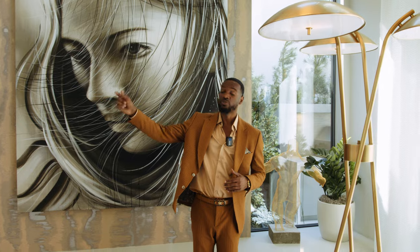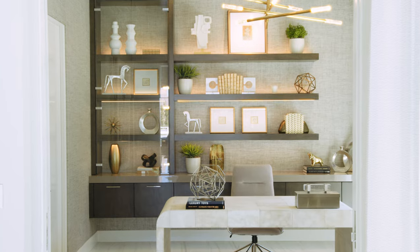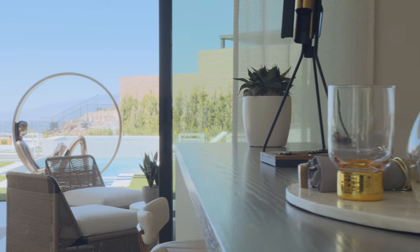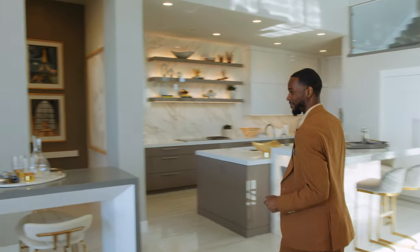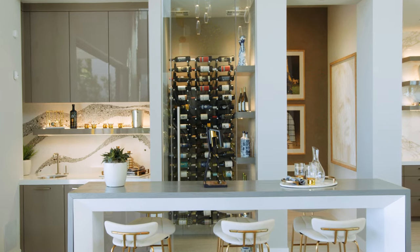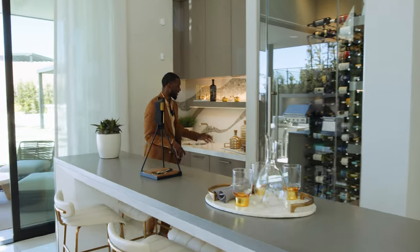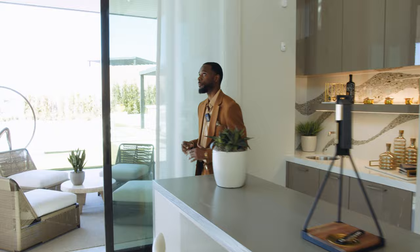And behind us, as soon as you walk into this home, you have the office. But let's go check out your bar, as this is probably some of your favorites. Here you have your bar, and you have your wine cellar here, which is very nice. And then you have your little bar behind.